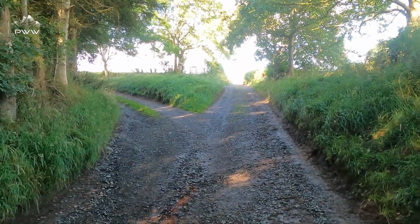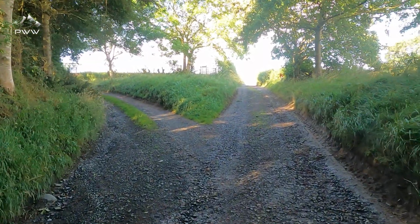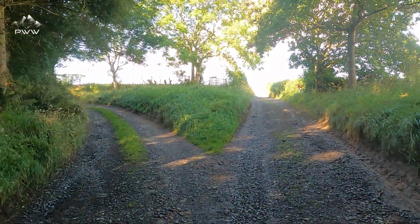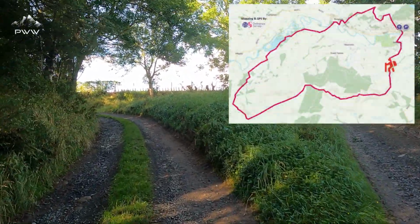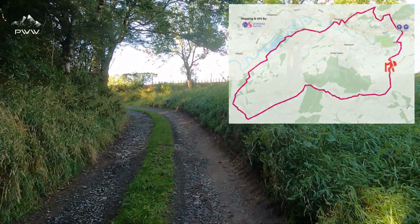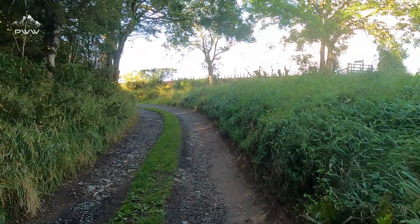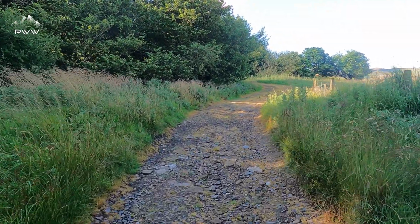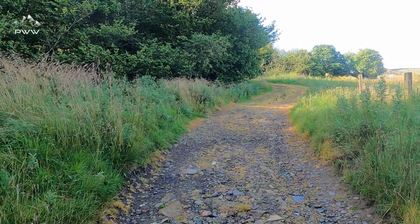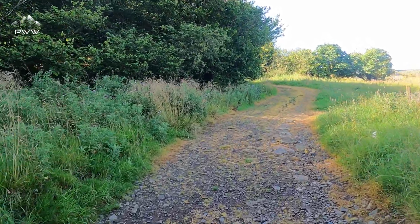And our path here bears off to the left. And if you can see, there's some signage just up against that fence ahead there, and we need to be heading round, still following St Oswald's Way. As we come along from Whitton, it's very easy here just to keep following the path.